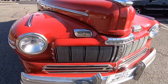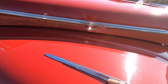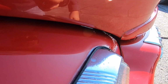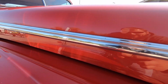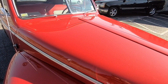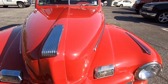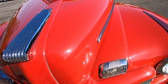A lot of this trim, a lot of this chrome can be replaced, but it looks good. So you can see this is in good shape here, running across the hood. A little bit of pitting going on right here on the turn signals. See the trim running down the side of the hood's in great shape as well. Paint's pretty nice on this car, as well as the hood ornament. Little wax will take that out, little scuff mark there.